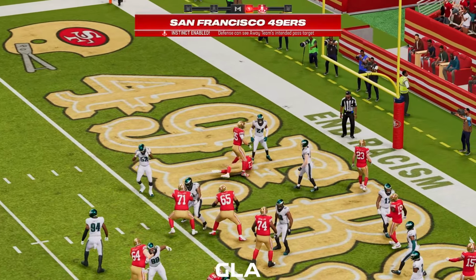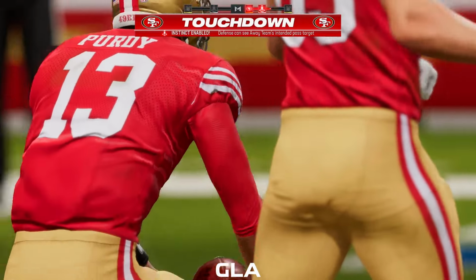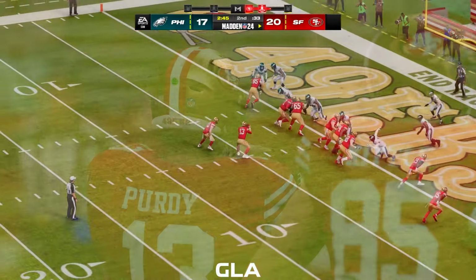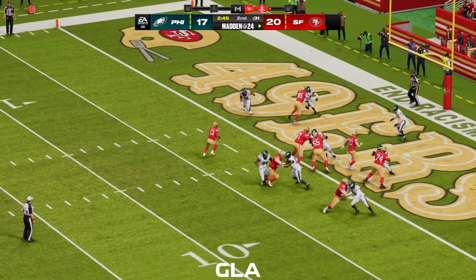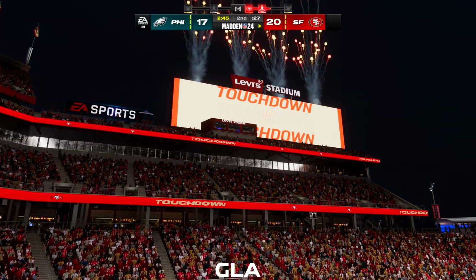He'll keep it himself. And across the chalk, into the end zone. It's a 49er touchdown. Brock Purdy. A touchdown run there from a yard out. And the 49ers have taken the lead.